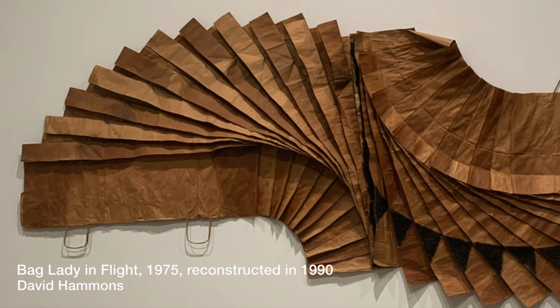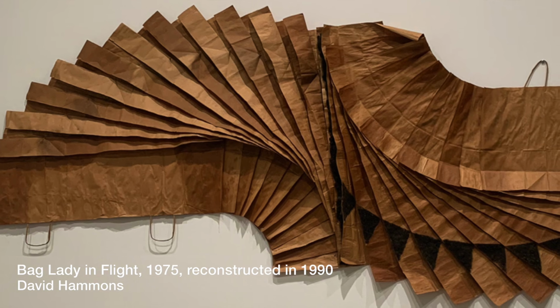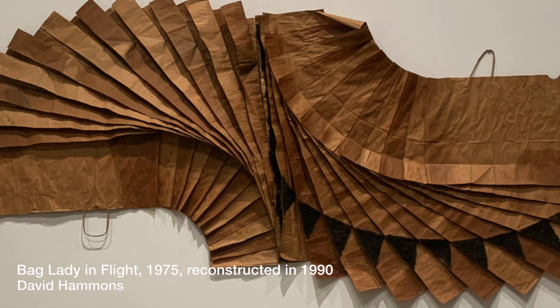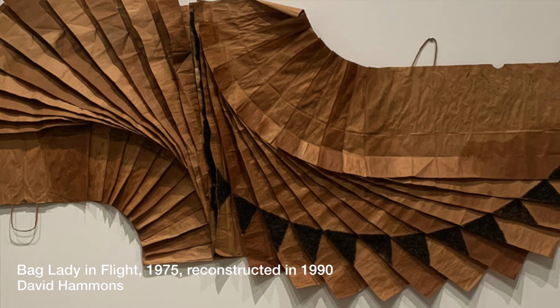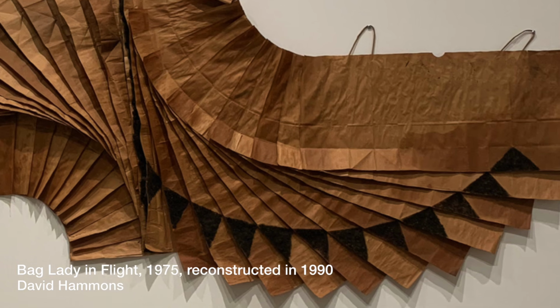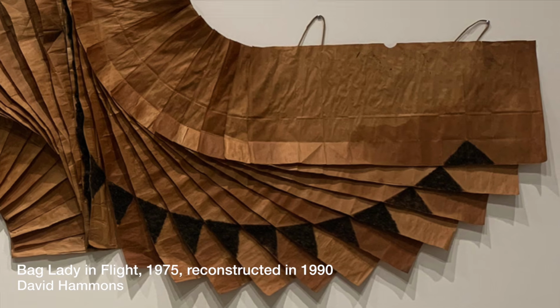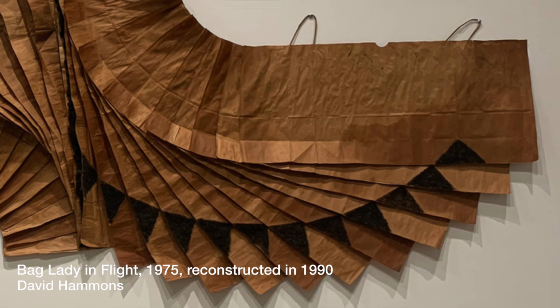David Hammons' Bag Lady in Flight, 1975, reconstructed in 1990, leads off the display of his work shown in previous exhibitions at JAM. I swear when I look at this work, all I can hear is Erykah Badu's song Bag Lady in the background. Made from shopping bags, grease, and human hair, Hammons looks to these materials and the results of their incorporation as a dedication to the positivity they hold in the black community.